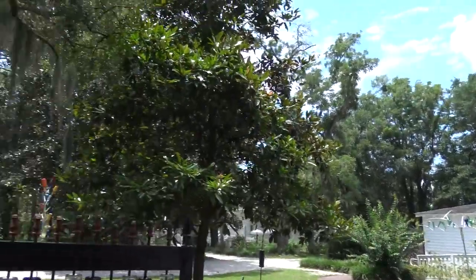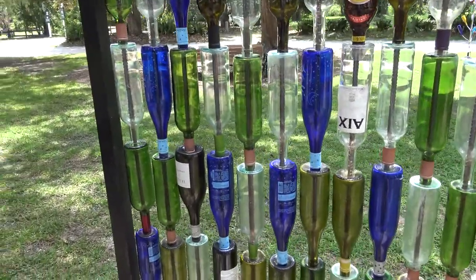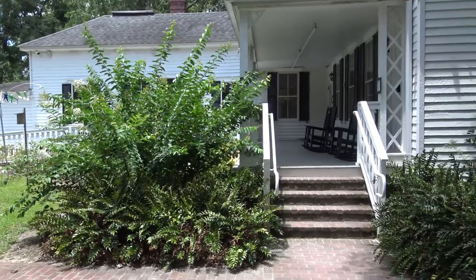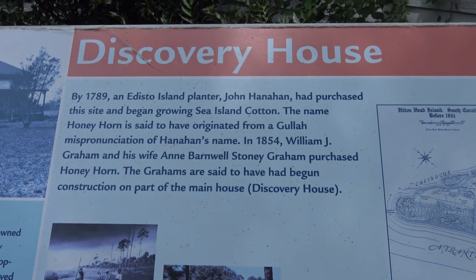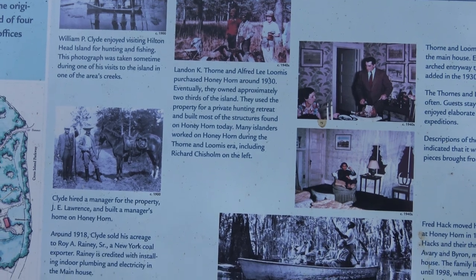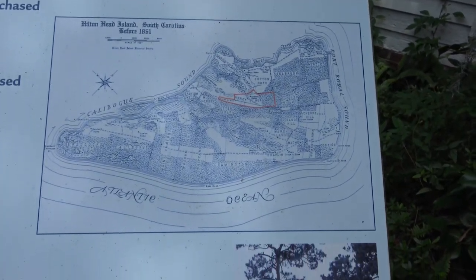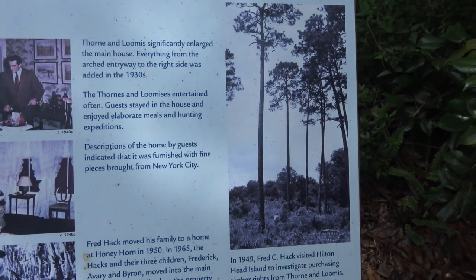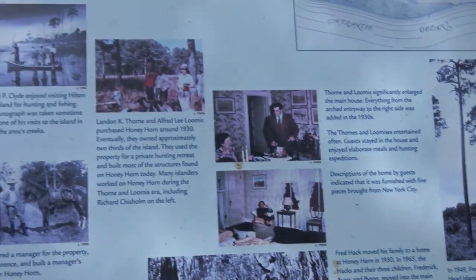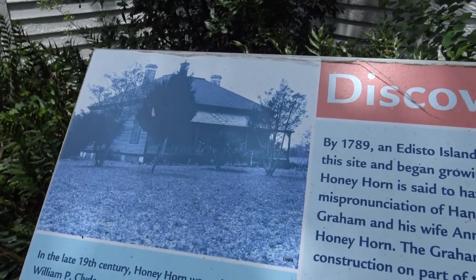Then they have neat things like this. It's the whining wall. We're gonna go that way. I guess that's what the house looked like originally.